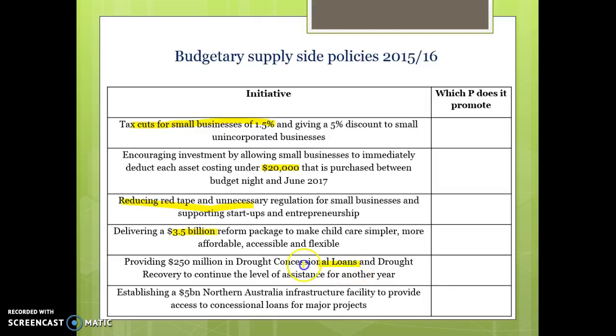There were loans for people that were affected by the drought to help investment in those areas, so they again can become more competitive. And there was a $5 billion Northern Australia infrastructure facility that was built, which was designed to increase the productivity, particularly in the far north, by establishing new infrastructure that makes us more productive and more efficient.